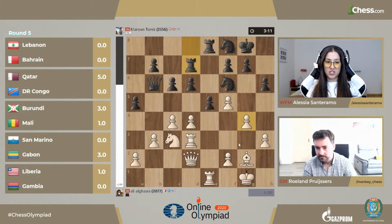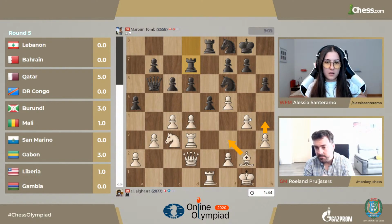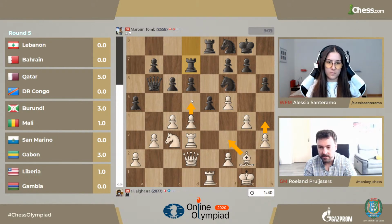Maybe rook g3, not. Maybe bishop f3 and h4, could be, protecting the pawn. Sometimes d5 is also an okay move. Just close everything in the center and then start rolling on the king side with rook g3, h4, g5. Yeah, also a very sound idea. White has the ideas here. I don't think black has a lot of active ideas here.